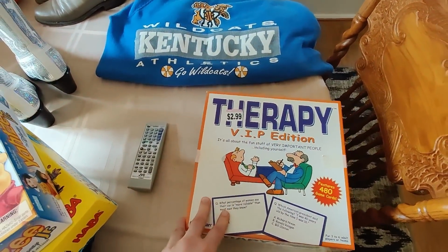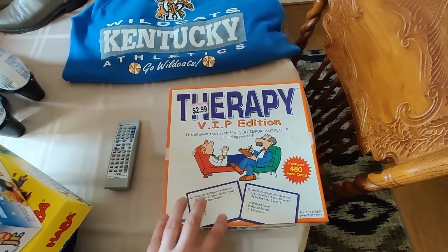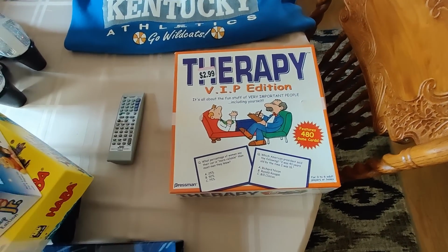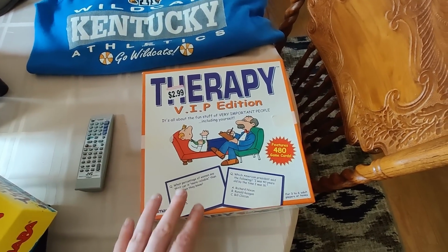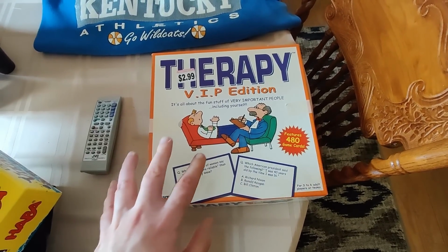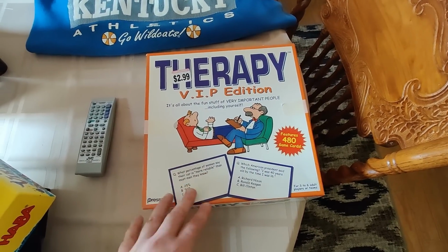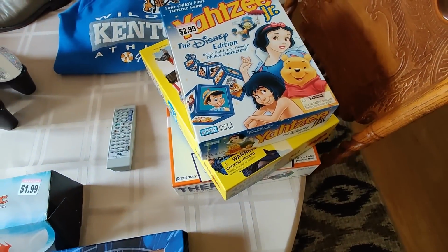And then I just picked up this Therapy VIP edition. Seems to be in great shape. It's also $2.99. The rank was high on Amazon, but there's currently no one selling it new or used, so I figure that's probably why the rank is higher. I'll probably put it on there, since no one else is selling it, for about $50. This stuff usually sells when I put it on there higher and no one else is currently selling it. So in this stack of board games, I can expect some good profit.